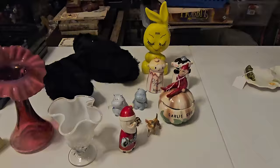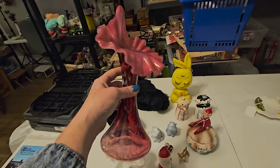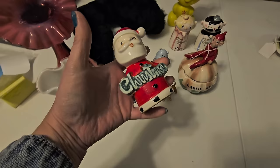All right, I did get this beautiful Fenton. I think this is Daisy and Fern, Jack in the Pulpit. Isn't this beautiful? And the cranberry with the opalescent. I did get this little piece of Fenton here, too, with the paper label. This is Lily of the Valley, possibly. I did show you on camera, I got this little Santa here. It says Christmas. He's missing his Mary, but he was 50% off, and I'll stick him with my Santas.